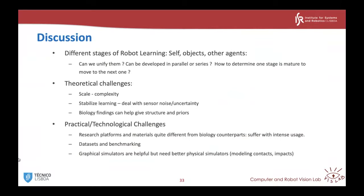Okay, so to wrap up, this idea that there are different stages in robot learning is a paradigm that I follow, and I try to reuse models, approaches and paradigms to approach all of them. But still, of course, there are very hard problems to look at. How can we unify all these stages of learning, or can they even be developed in parallel? We need some sequencing from one stage to the other. So how do we determine if one stage is mature enough to move to the next one? This is still very challenging and hard to tackle.